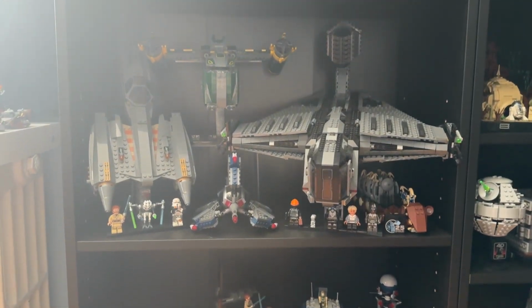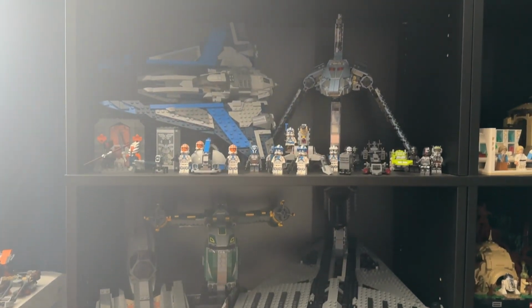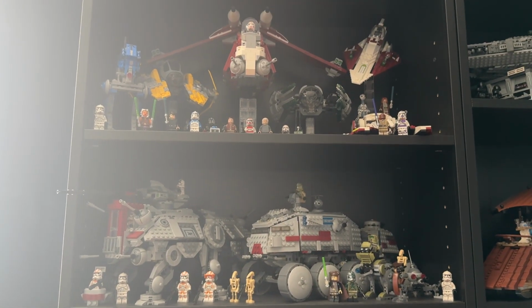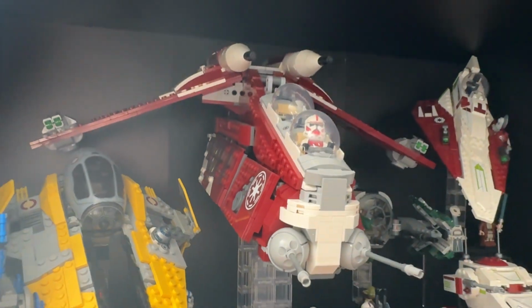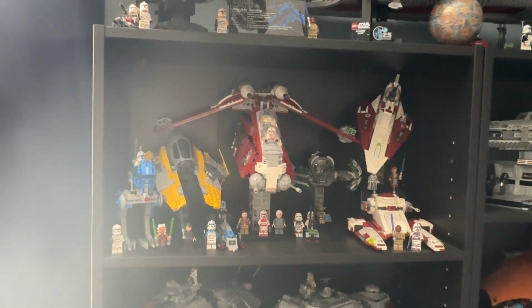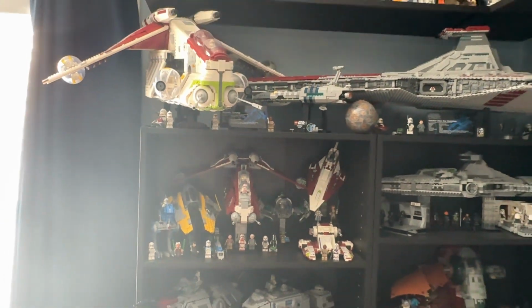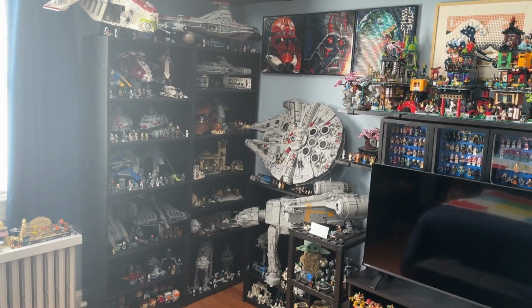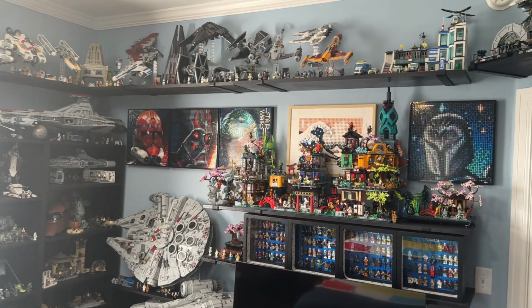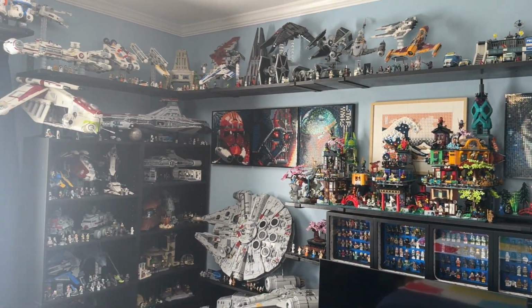We've got my dark side display with the Justifier and Grievous's Starfighter, the Mandalorian Starfighter, the Bad Batch shuttle, and then we've got the Turbo Tank and the ATTE. And then the very top shelf has the Coruscant Guard gunship, as well as a few other Starfighters and the Republic fighter tank, so more prequel-based, Clone Wars sets over there. And that's the bulk of the Star Wars collection, but there's still definitely a lot more, I would say.